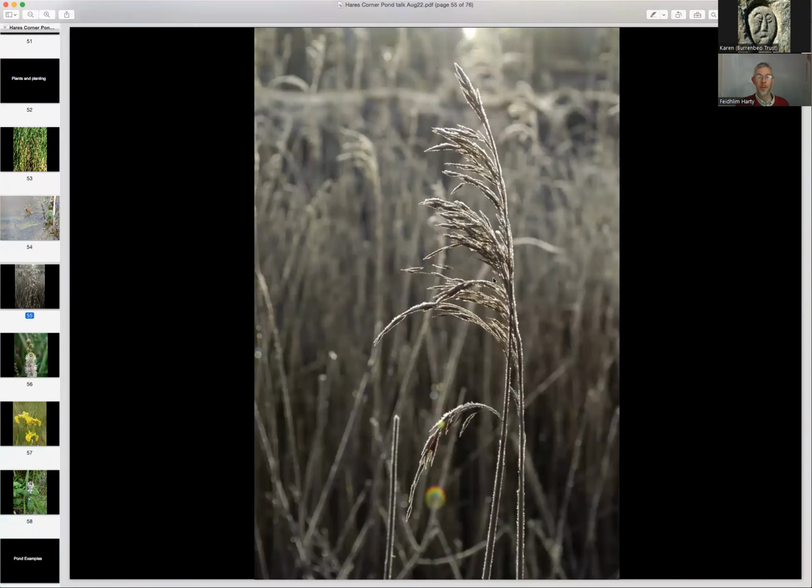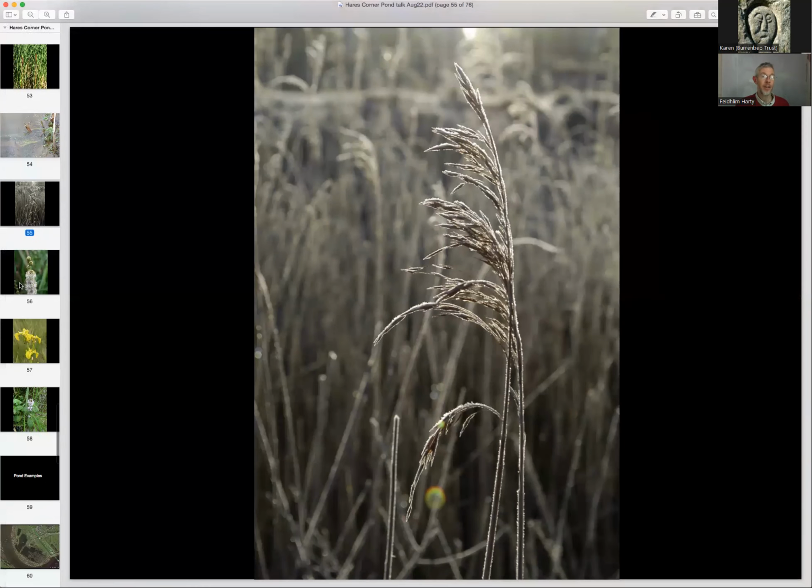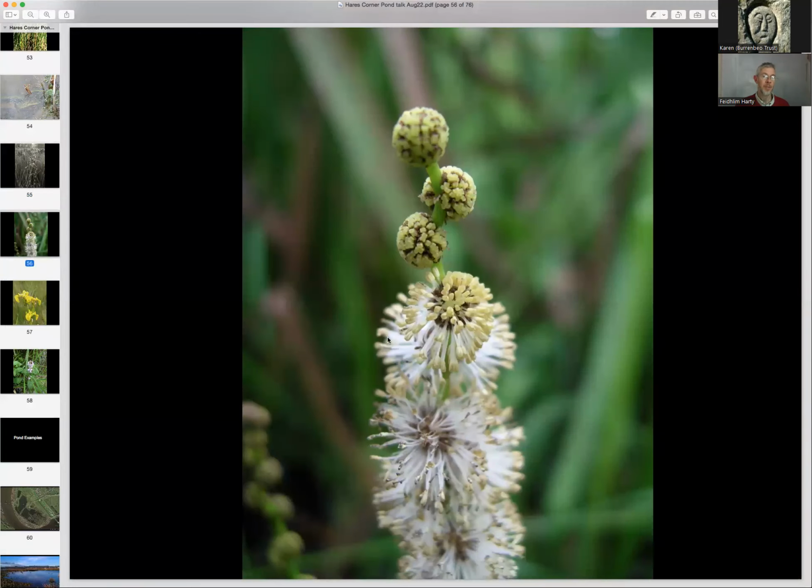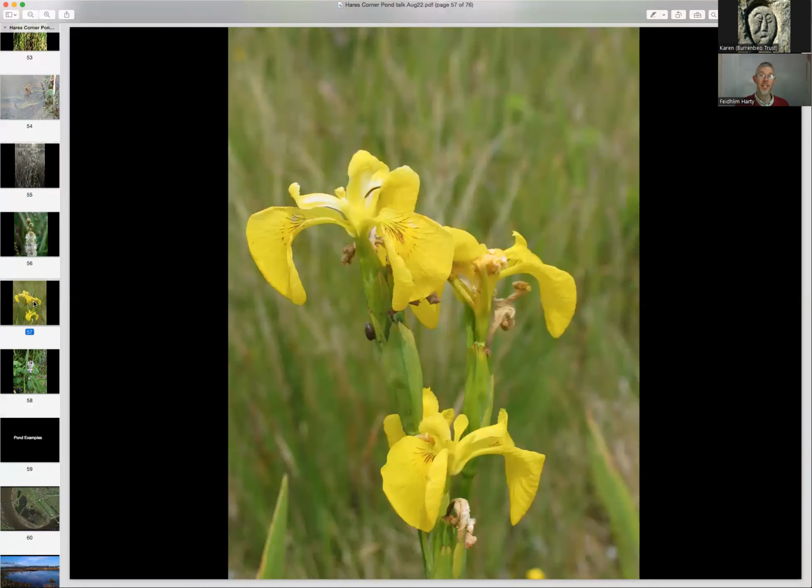Common reed is the other one, the one that's used for thatching. That will also grow very, very quickly and very vigorously and very difficult to get rid of after the event. So if you want to keep that little bit more open, it might be worth taking those out in the early years if they become established. Branch burreed is a beautiful plant that can be used. It also grows very thickly and quickly, so you may want to keep an eye on that. It does grow, but it's easier to get rid of.